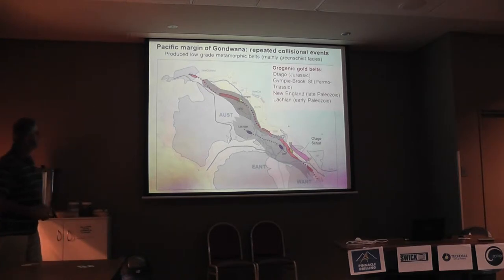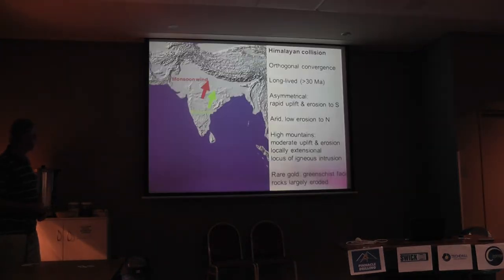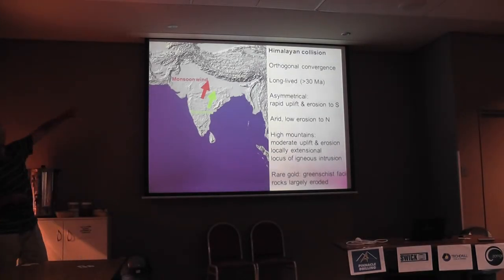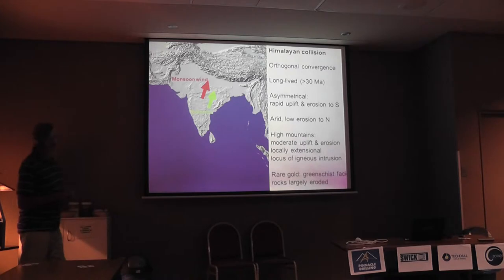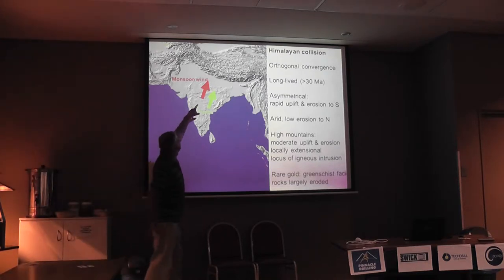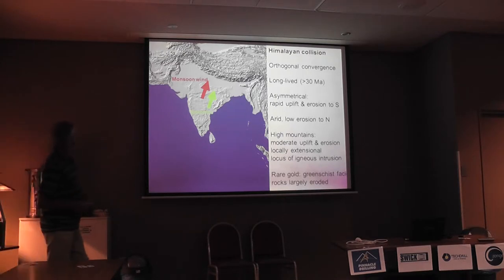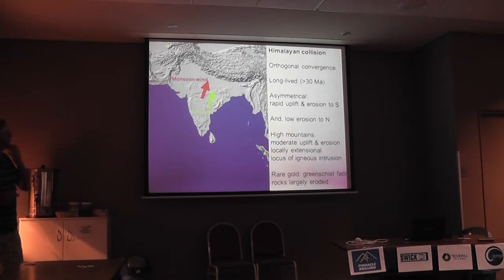And when I was told to come and give these talks, whoops, got the wrong one here. Look at that. I was told to show some nice pretty pictures to keep people entertained. So I'll start with the Himalaya. And the interesting thing about the Himalaya, first of all, big mountains. So this is the biggest collisional orogen on Earth that's active at the moment. And it's what we would call orthogonal convergence. The direction of convergence is at right angles to the mountains. So it's the green arrow there, India is crashing into Asia and giving rise to big mountains.